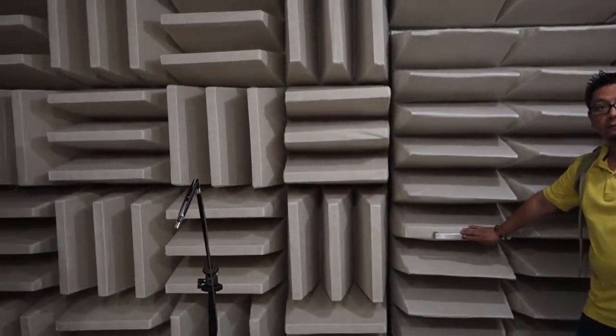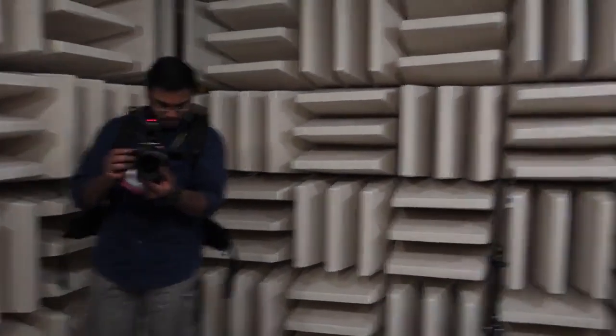So we're inside the semi-anechoic chamber, and it's semi because the room is treated the way it normally goes, but the floor isn't treated normally. So we're gonna spend some time in here, and eventually we'll be able to hear our own heart beating and blood flowing, which is very strange. It is very quiet.